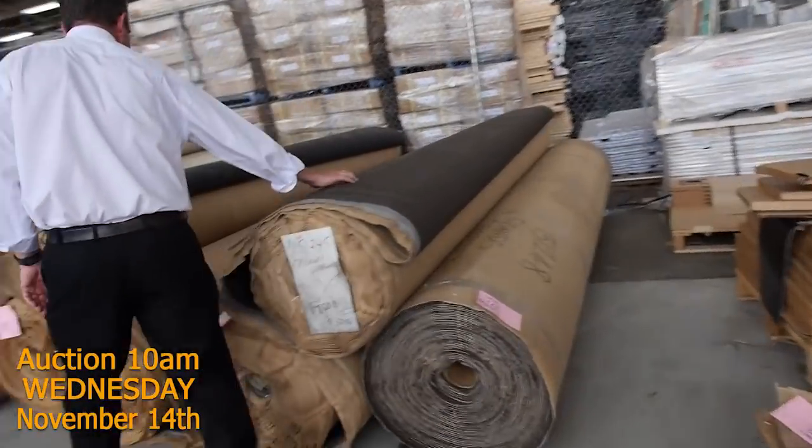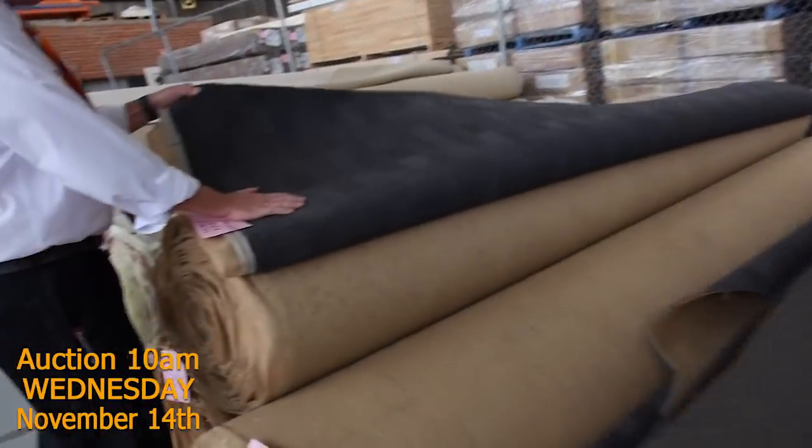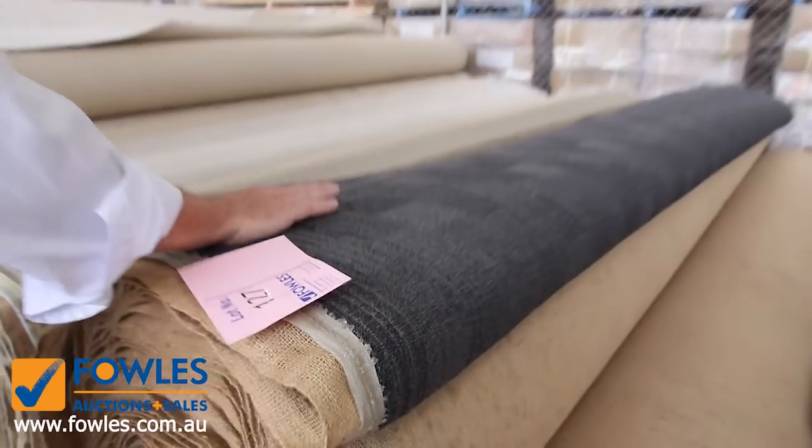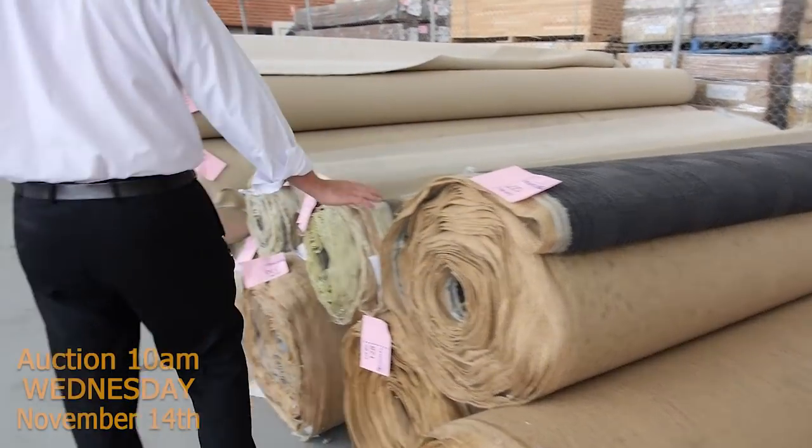More commercial grade carpet here, and nice charcoal colours, so these ones are good for shops, offices. You can put it through your home if you like. You'll never wear it out. That's awesome stuff. Normally retailing around about $100 a metre. I expect around about $25 to $30.